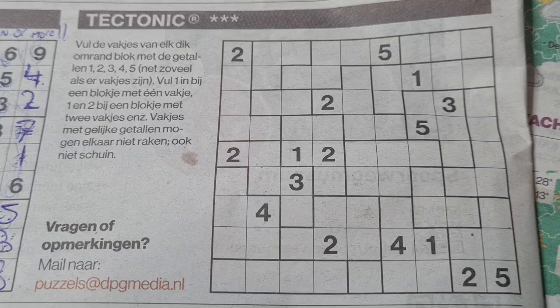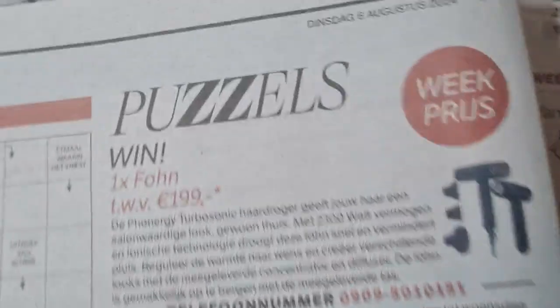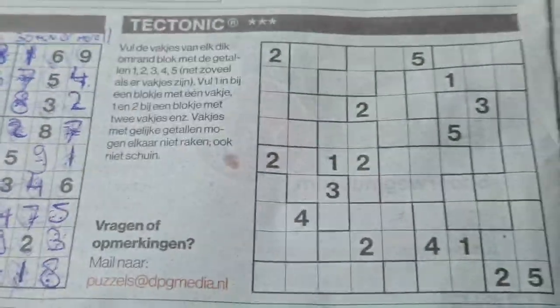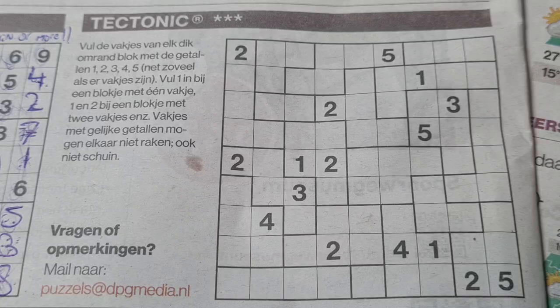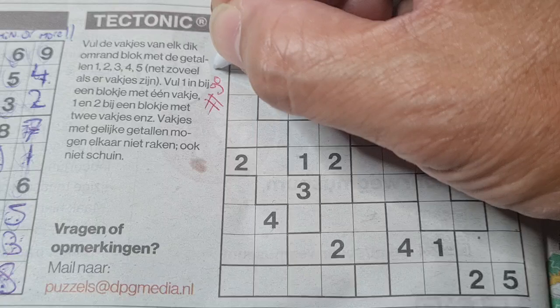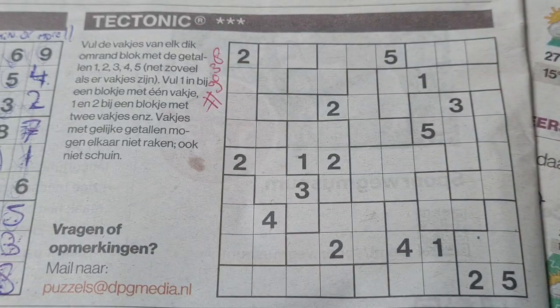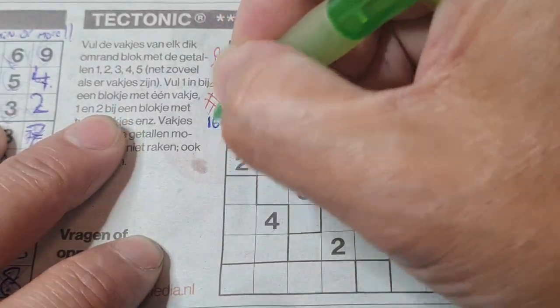The third regular puzzle is a JigSaw Sudoku, aka Tectonic, in today's newspaper on Tuesday, August the 6th, 2024. And I've already solved two puzzles, the 3 stars and the 4-star Sudoku. So one puzzle's left, the JigSaw Sudoku. And this one will be number 9038. Before I start, I always count the printed digits. This one has 16 printed digits, should be an easy one.